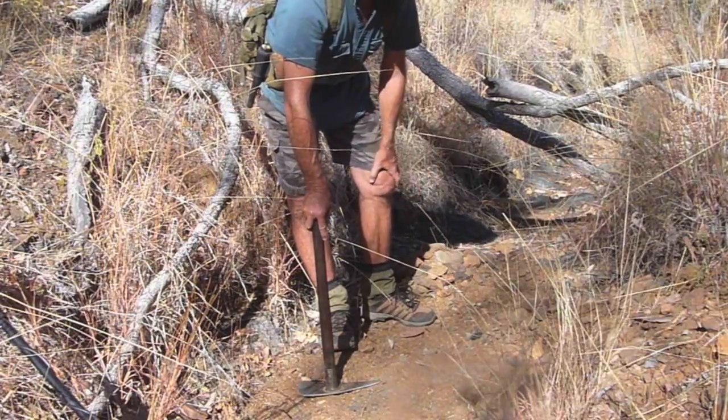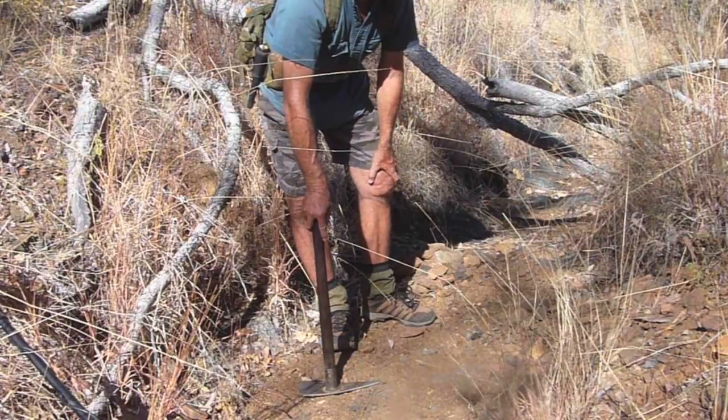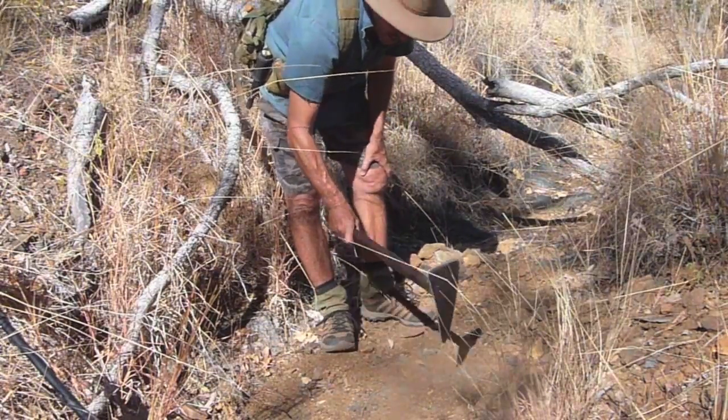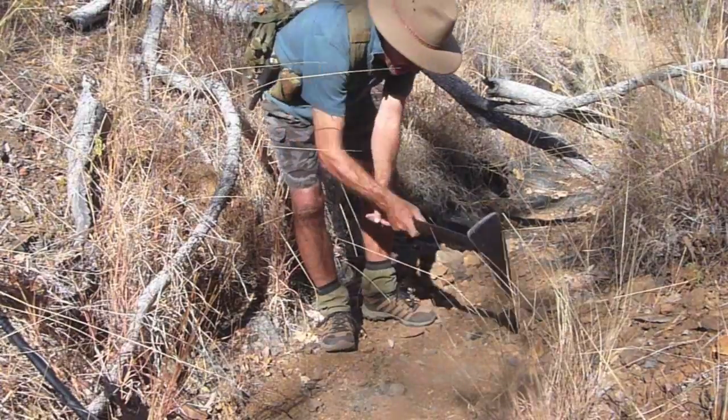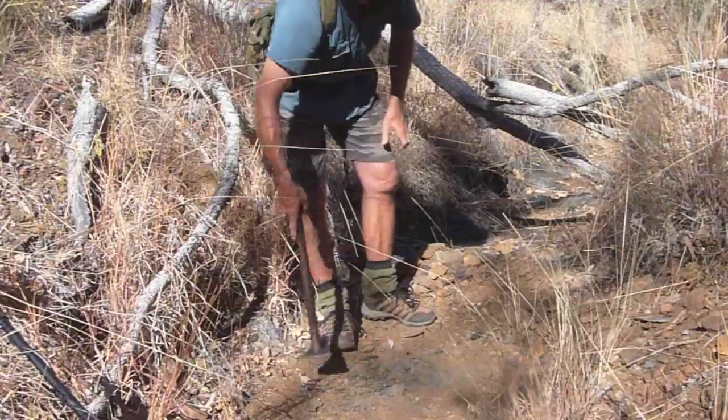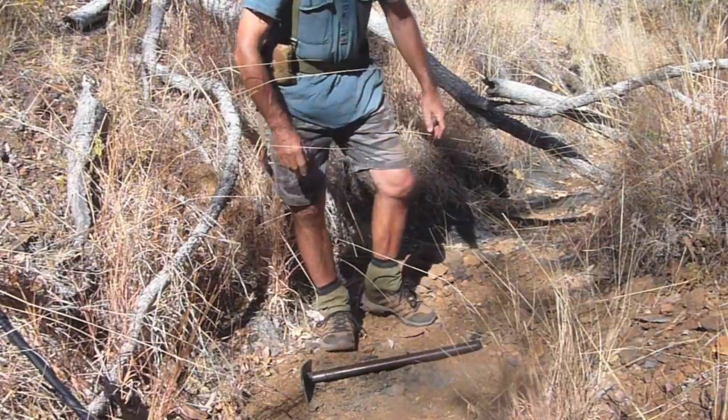AT Gold has got all metal, and we'll run the sensitivity flat out, right on the edge of performance, and we'll see if we can pick up any little pieces out of the slate, because it'll work into the slate. It's quite soft, as you can see. It breaks up very easily. So the gold will be well down in the bedrock there. Anyway, we'll rake this gully and we'll see if we get anything out of here.